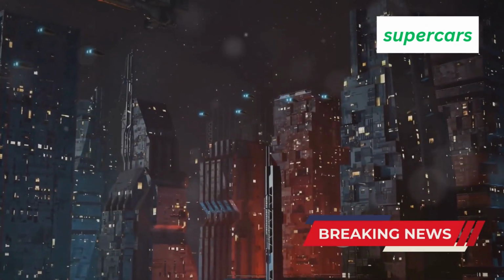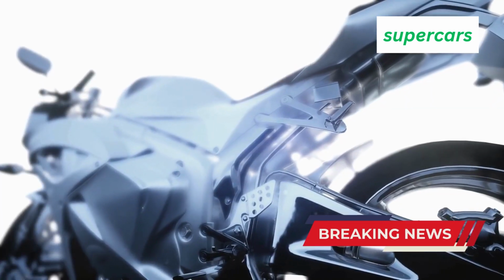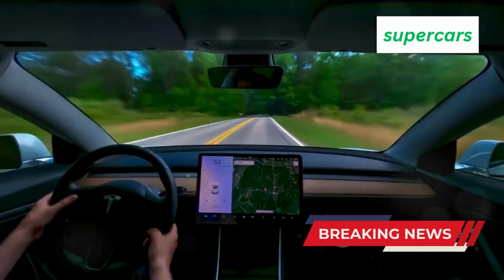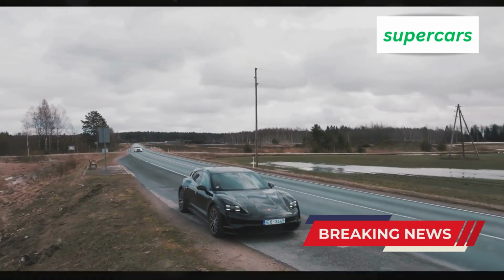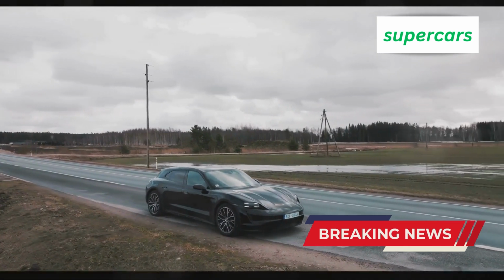Section 7, from 0 to 60 in... Wait, what's a speedometer? Now, for the part you've all been waiting for, the need for speed. The AVTR doesn't disappoint. With over 469 electric horses chomping at the bit, this beast can go from a standstill to a blur faster than you can say, flux capacitor. We're talking about a car that can give a Tesla a run for its money, all while looking like it just beamed down from a spaceship.